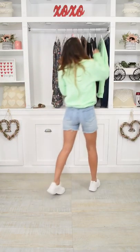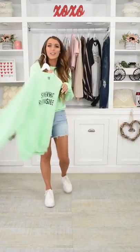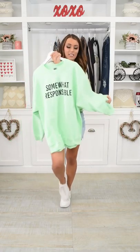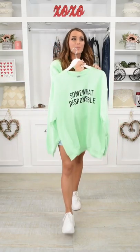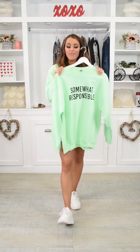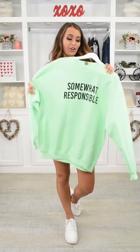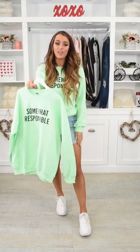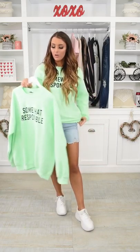It's so cold. The sweatshirt I am wearing is one that you guys have seen before and have loved in the past. We got a new color. This is the mint color of the Somewhat Responsible Graphic Crew Neck sweatshirt for $40. This is such a great piece. I actually own the black one, and I bought a medium personally just because I love my things very oversized and comfy fitting, but it's definitely just fine in this small. Also, this one's a large.